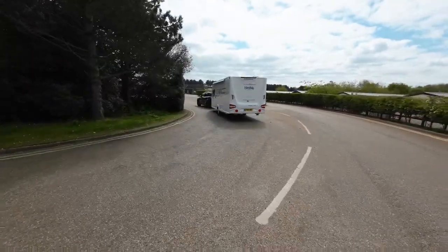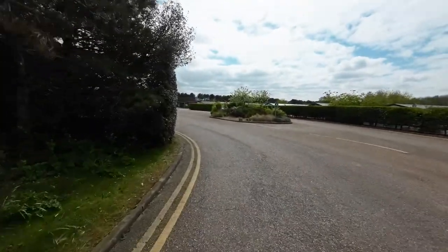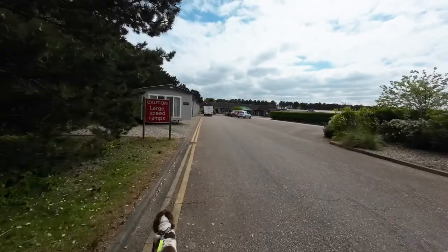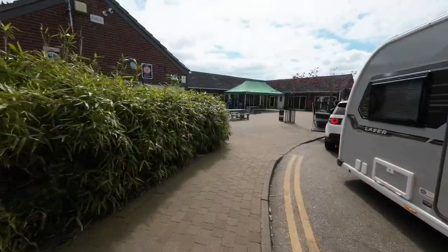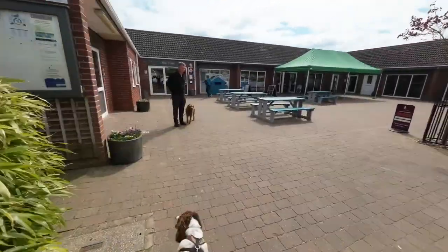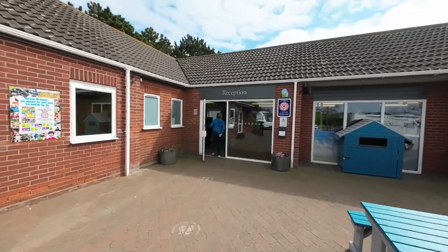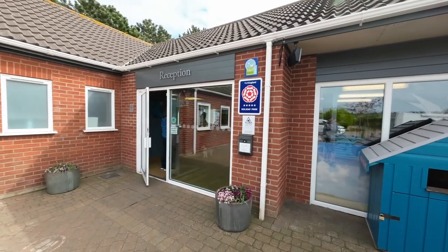There's a caravan just going down there. So you just follow this road down, and the reception's in front of you. We're just coming down to the reception block and the shop as well. So that's the reception, guys, building. That's the reception.